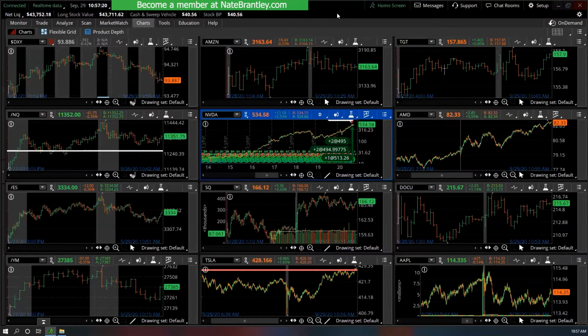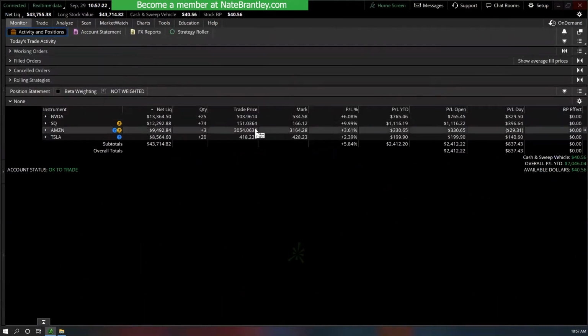Our core positions, we have about $2,400 of equity in our total portfolio, and we're seeing our net liquidation exactly up $2,000 since we started this project. I believe the first day of trading was September 10th. So feeling pretty good about things, up $850 today.